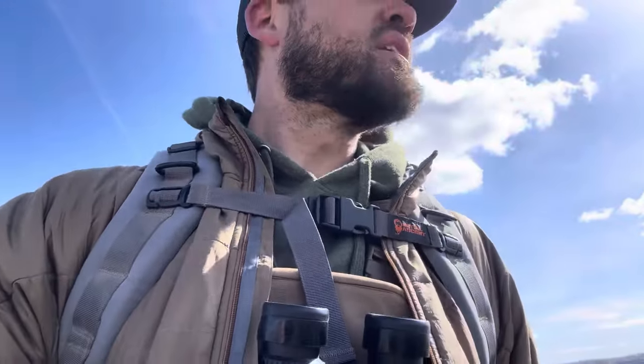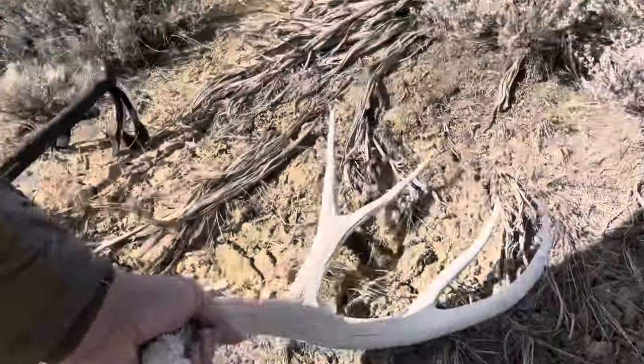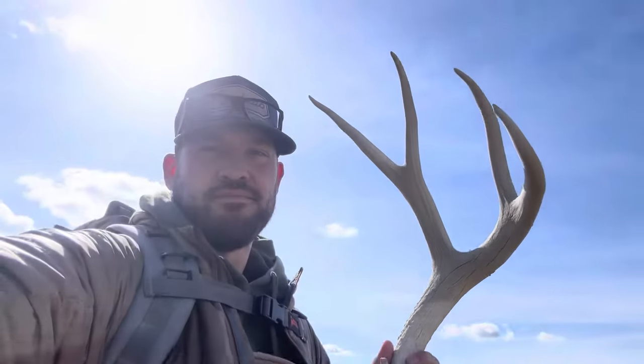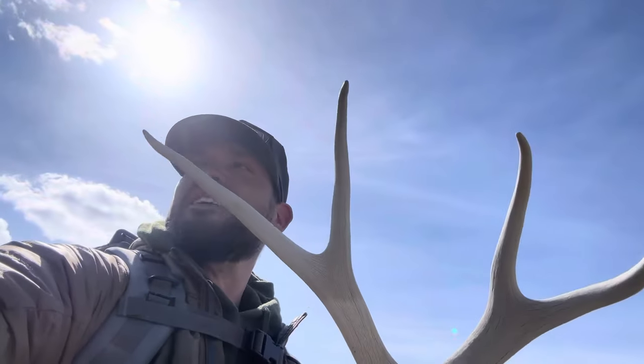Okay, well, a pretty decent deer shed. The fact that this is chalky is awesome. That means there's nobody back here, but it's also super sad because this is a great deer shed, man. Holy, that's a good buck. That's a great deer shed, you guys. That makes the hike. Still no elk sheds, but a bomber deer.